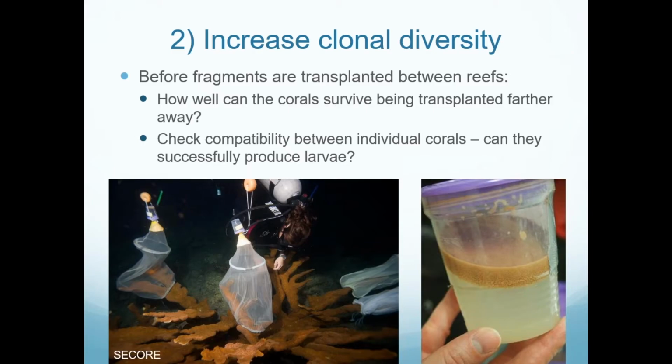Now, it doesn't mean, though, that you transplant this coral, and even if you now have doubled the diversity from 1 clone to 2, that doesn't mean that you end up with larvae, because, as I mentioned before, a lot of these genotypes are incompatible. So it is worth, if you have that luxury, to do test crosses to make sure that you transplant the most compatible genotypes to the same areas.